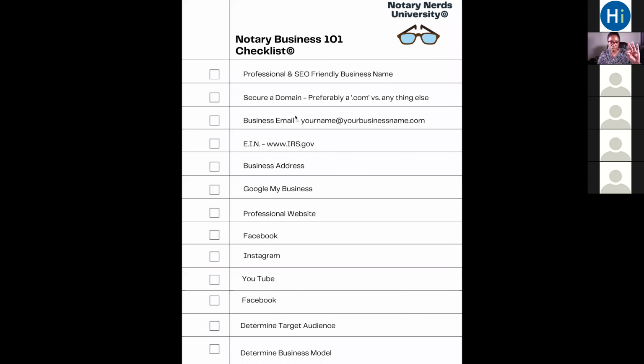I said we're going to do bank statements real quick, and I really should have had it on this list. Bank statements are simple. Once you've obtained your EIN, actually, let me do this in order. I'll do the email first, and then we'll go to IRS, and then we'll talk bank accounts. Business email is important for me to stop on real quick because a lot of you have a Gmail, my business name at gmail.com, my business name at yahoo.com. No.